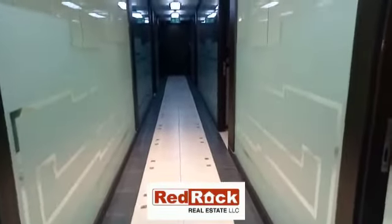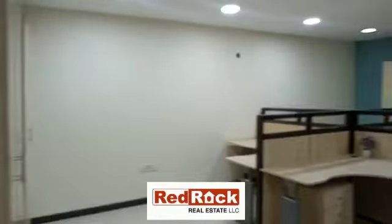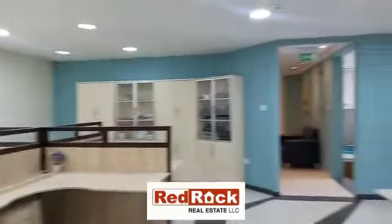And for more details in regards to this warehouse or an office area, you can contact one of our executives at Redrock Real Estate.